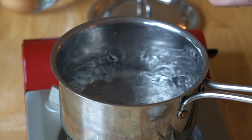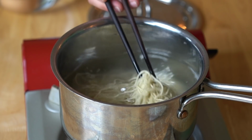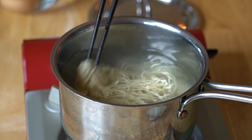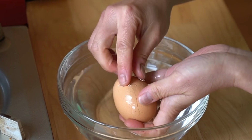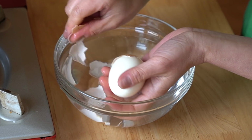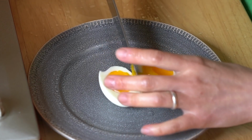So water's up to the boil, add my noodles, and these don't take any time to cook at all, just a few minutes. And I like my noodles on the harder side, so I usually take mine out a little bit early. While that's going, I'm going to peel my egg. A little tap, a little roly, and then just gently peel. And plunging an egg into boiling water, I find, makes for really easy peeling. Before my noodles boil over, reduce the heat. Beautiful.